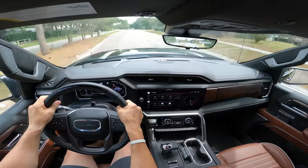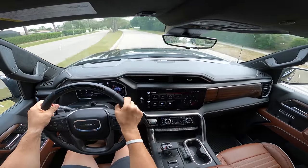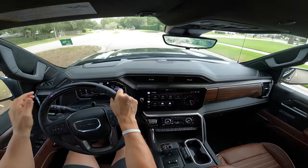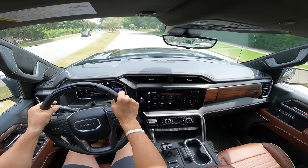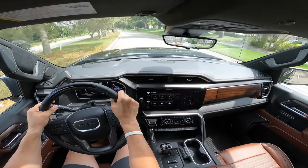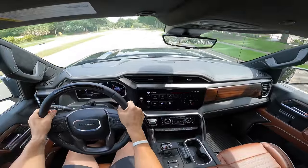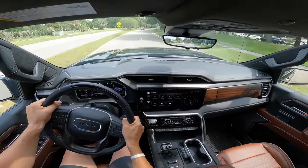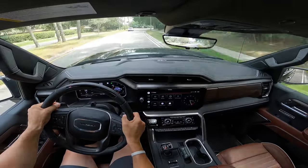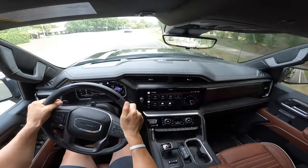And just really, this truck checks off so many boxes when you're driving down the road. I mean, the suspension travel, the seats, the materials, the storage, the head-up display. It goes on and on and on. And then, of course, you got that 6.2 liter V8 mated to the 10-speed automatic transmission and Super Cruise. So they got you covered there as well.